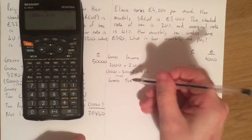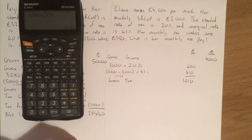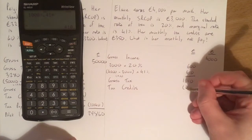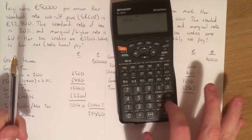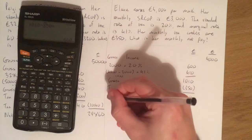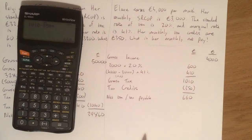Again, that's how much tax she would have to pay, but she gets these things called tax credits from the government, and they are a discount off her tax bill. So I'm going to take those tax credits away. Take away the €350. So 1,010 take away 350 is 660. And that is your net tax, or else tax payable. Know both of those terms.